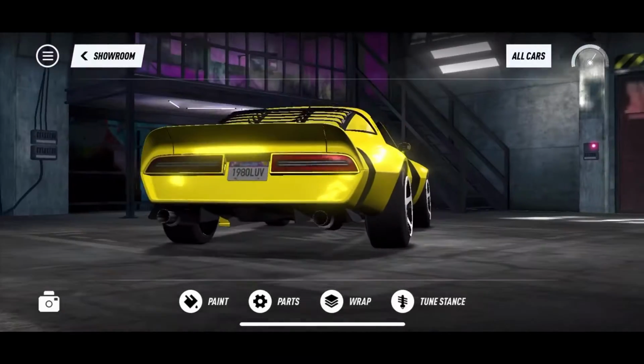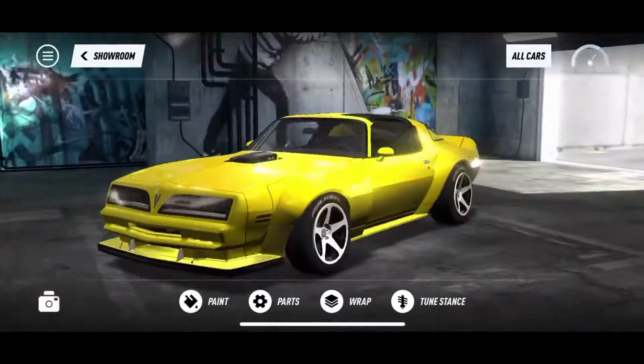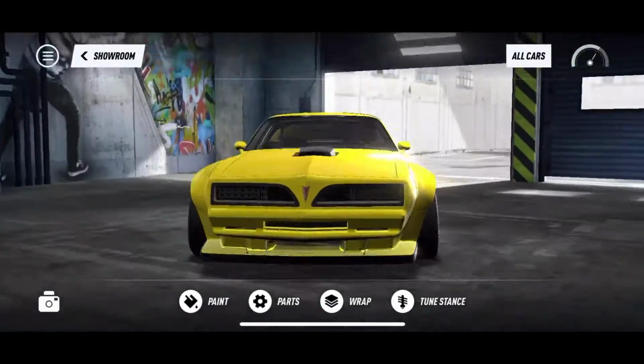The Pontiac from the 1980s, I believe. I actually do love the 80s. Like, if you look at a lot of films and games and all that, the ones that take place in America, 1980s, they're very interesting. So that's this new body kit and that.